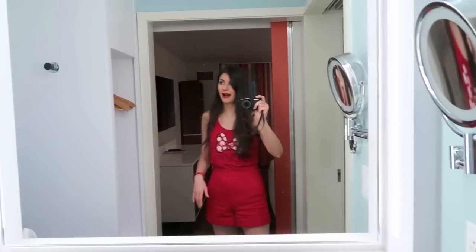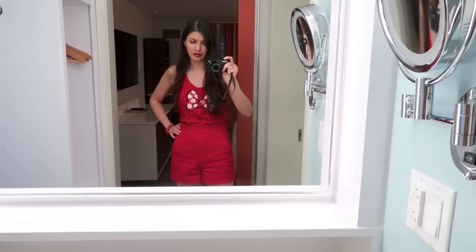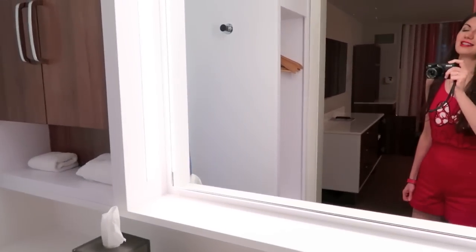I'm just traveling today with my Minnie Mouse stuff and my high-waisted shorts from Zara. I love these shorts. They're kind of wrinkly right now, but they're super cute. Zara has the best shorts, and they look kind of retro too.